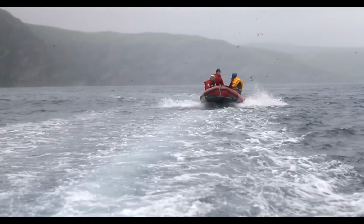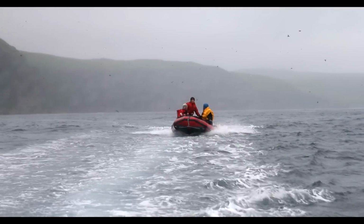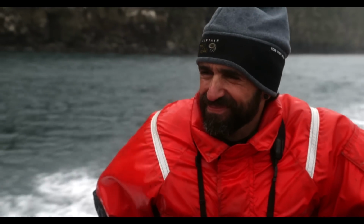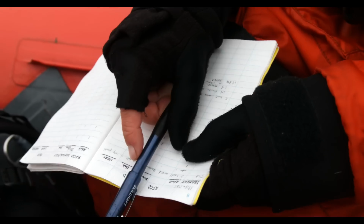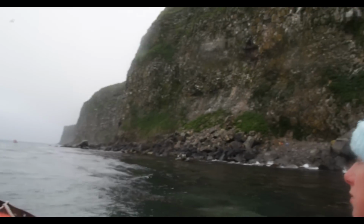The summer in the Pribilof Islands is short, and it's wet, and it's prone to storms. All of these conditions make it very difficult for us to survey in small boats in such a challenging environment.